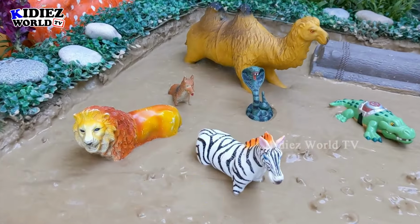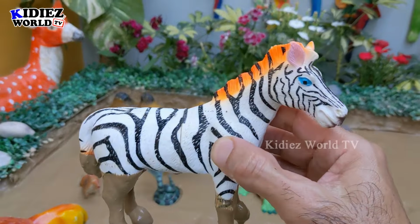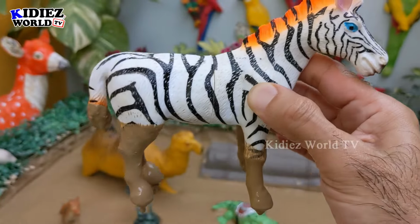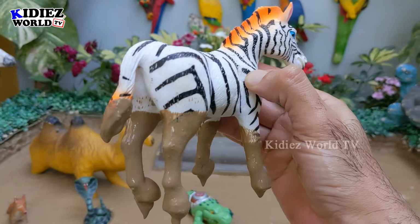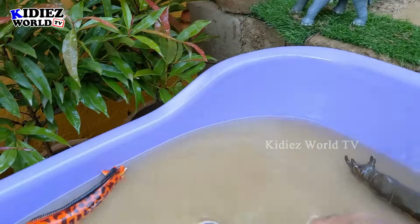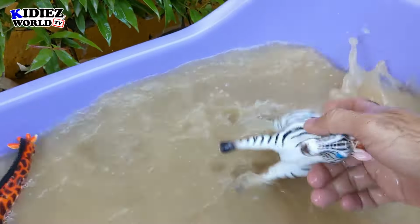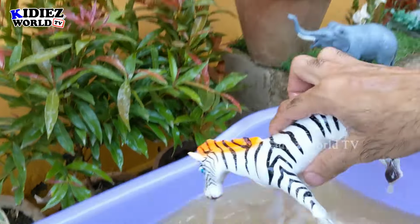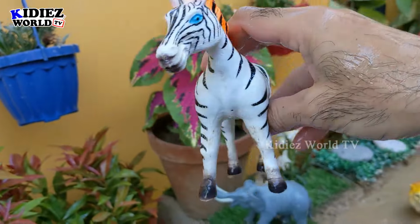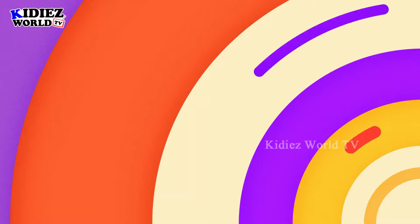What do we have here? We have here a beautiful zebra. The black and white and beautiful animal of African safari world. We have zebra here. Very beautiful animal. Let's make him clean. Here we go. Zebra. Let's put him here along with this elephant.